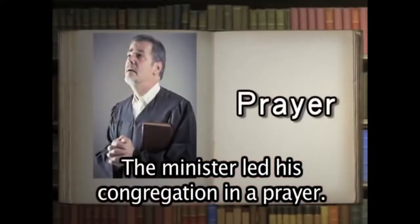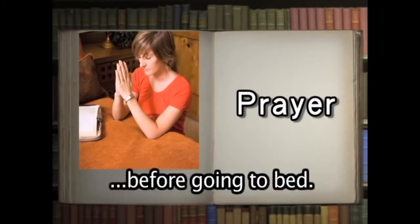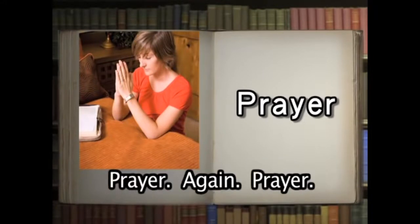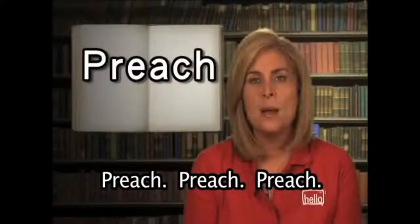The minister led his congregation in a prayer. Many people say a prayer each night before going to bed. Prayer. Again, prayer. That's right. Preach.